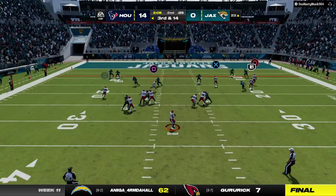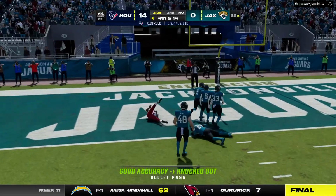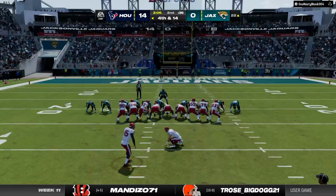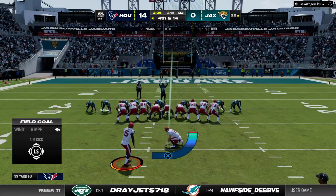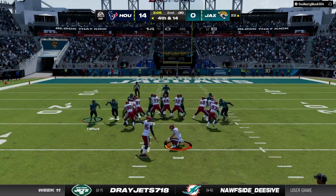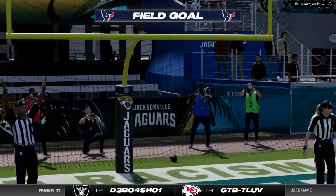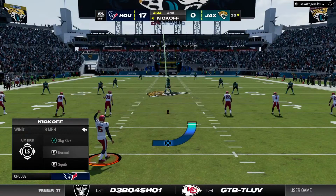Now on 3rd and long, they'll look to throw. Well, that ball incomplete, nearly intercepted. Took a chance with that one. With a lead to a 4th down. Fairbairn able to put this one through, and that will extend their lead even further. So 3 points there, and they continue to build this first half lead.